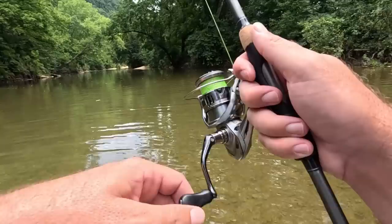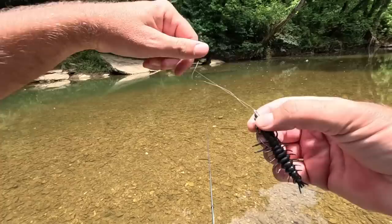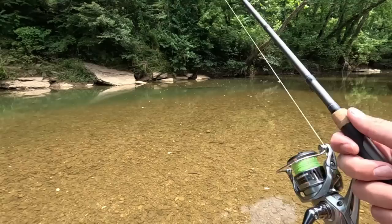And I'm gonna grab a 3-inch hellgrammite. This one is a Nico in Obsidian, a really dark black. I think this is a 1/10 ounce jig head. It's either 1/15 or 1/10 ounce. So there were three or four in this little bitty channel right here. Just enough to have a little bit of current and a little bit of depth with some rocks, where it can hold some fish.